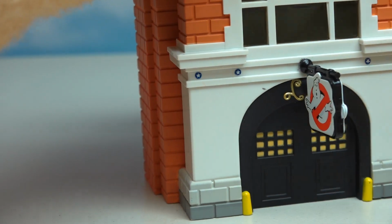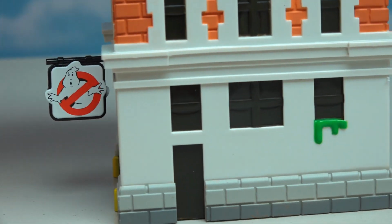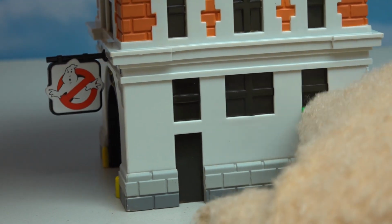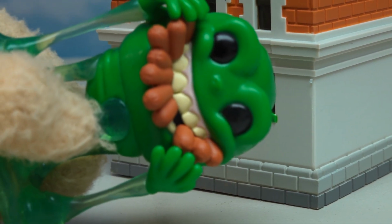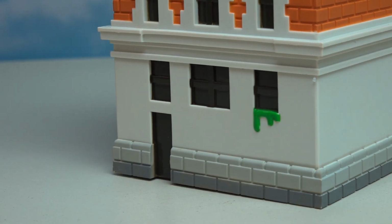Let's see, we got a place for the Ecto-1 to pull up. On the side, we have a little door and slime coming from a window. We know who that's from. Me? Yeah, who else? Ha, get out of here.